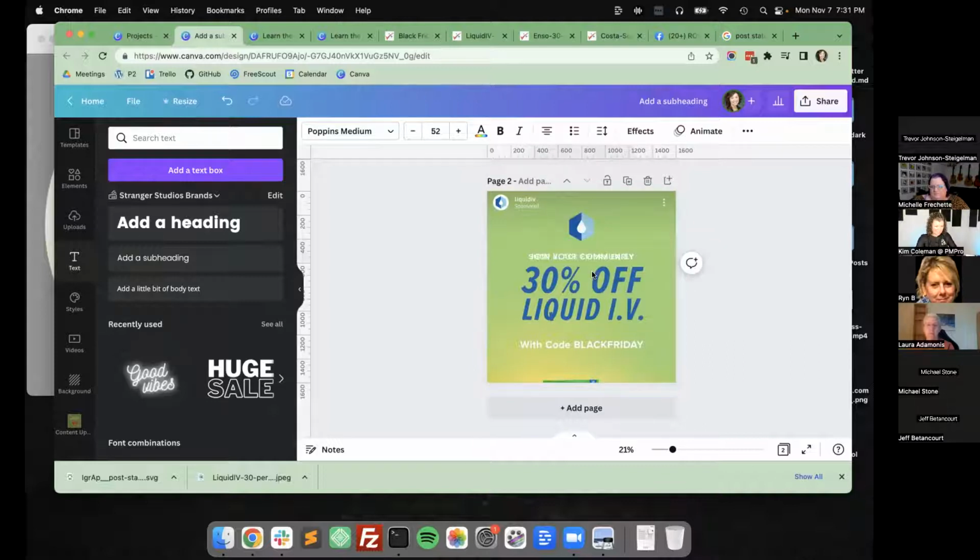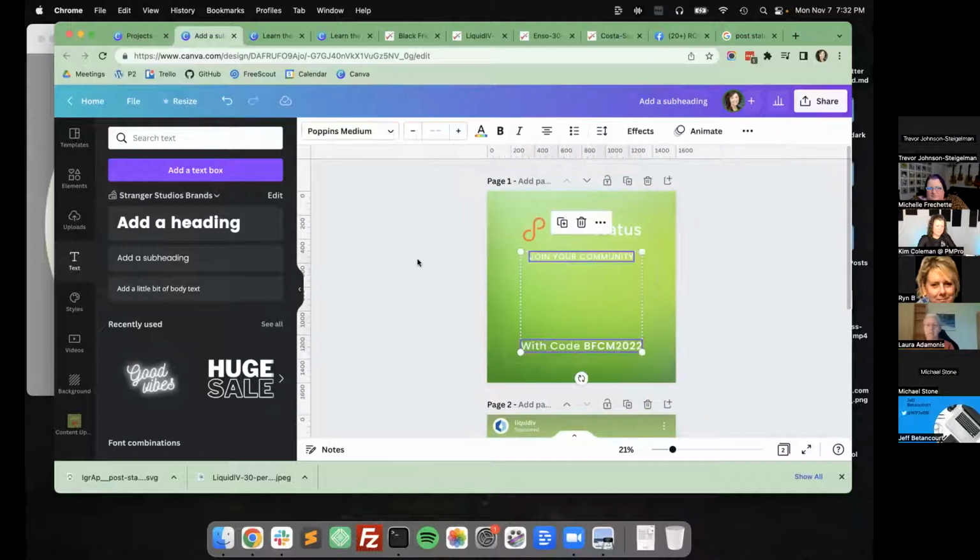It's gonna be hard to see. I don't know why I do this to myself, but what do you want your code to be? We could just make it BC or BFCM 2022. We have to make it 2022, Michelle, so that it looks really good on this. Yep, sounds good. We'll make the font bigger. Still centered. All right, so let's move these to our other canvas.